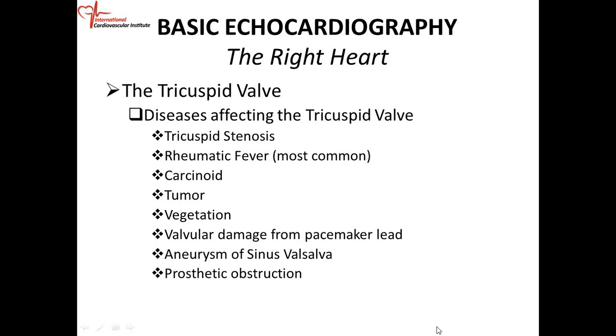We're going to look at the tricuspid valve in this session. And we're going to look at tricuspid stenosis and tricuspid regurgitation in a little bit more detail. But the diseases affecting the tricuspid valve, of course, include tricuspid stenosis, and it could be rheumatic fever as well as, remember, carcinoid. Carcinoid is one of the conditions that can give you not only tricuspid stenosis, but tricuspid regurgitation.